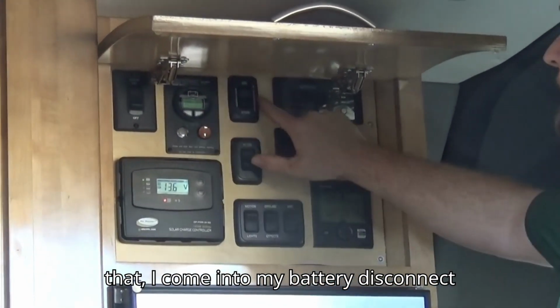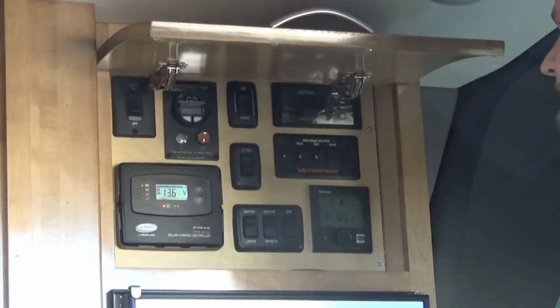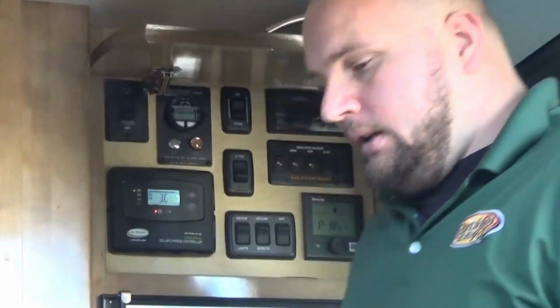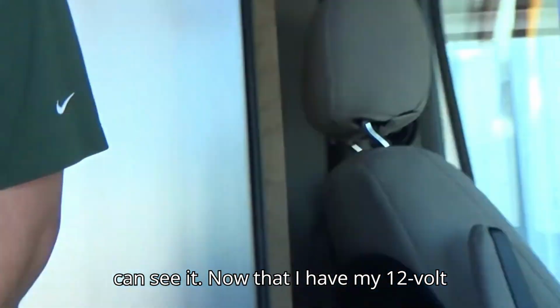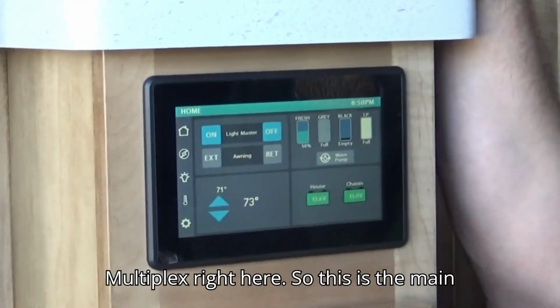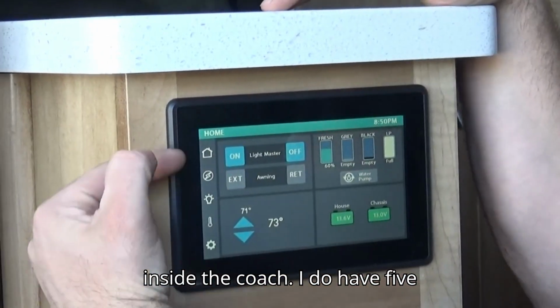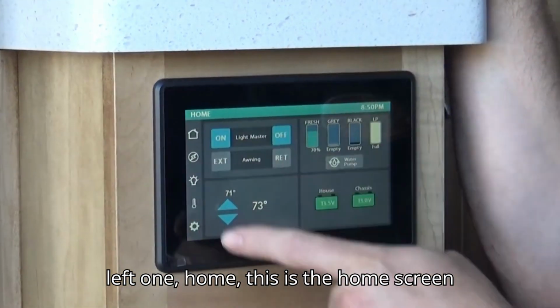Once I do that, I come to my battery disconnect switch. I'm going to rock this in the use position because I'm using the coach. Now I have 12 volts inside the coach. Okay. Now if I come down here to my Firefly screen, I'm going to walk around this side so you can see it. Now that I have my 12 volt power, I've activated my Firefly multiplex right here. So this is the main computer to control almost everything inside the coach. I do have 5 different screens to choose from. The top left one, home. This is the home screen right here.